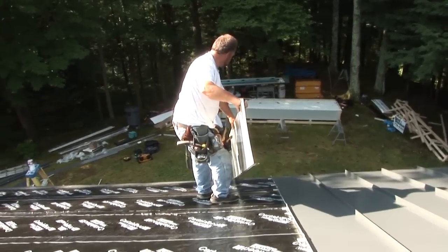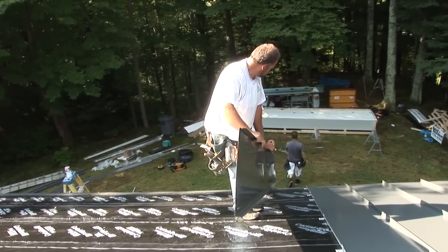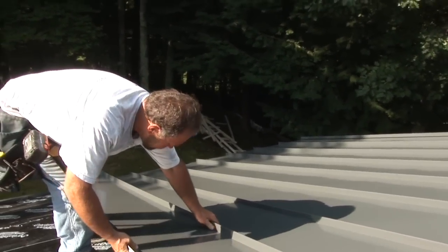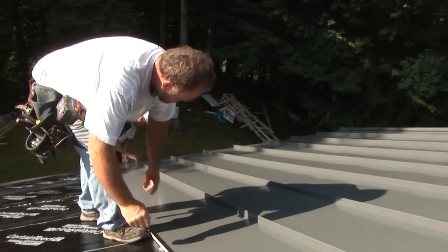In this shot, you're going to see the high temperature underlayment from CertainTeed. This WinterGuard HT is an advanced waterproofing underlayment for shingle, metal, slate, and for any tile roofs. It's especially formulated to resist the high temperatures under the metal roofing panels.